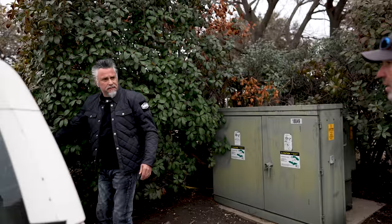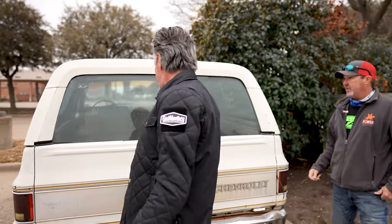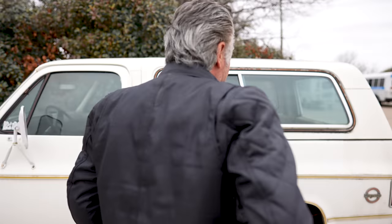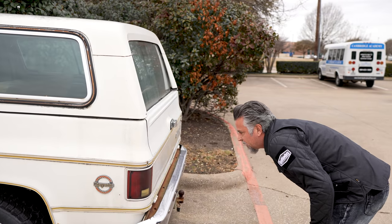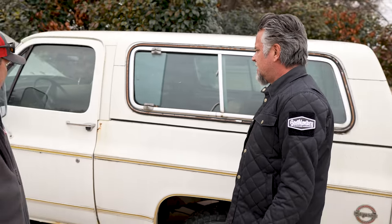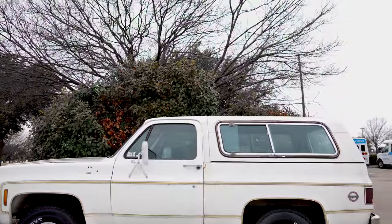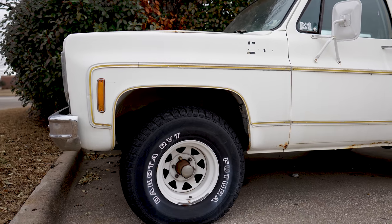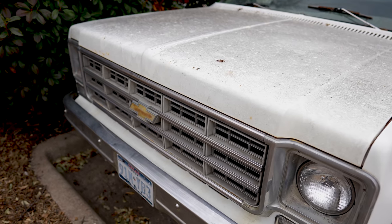Well, it was my dad's. He bought it brand new, 1977. And this was his first vehicle that he bought brand new. No kidding. Sold brand new here in Dallas? No, he bought it in Abilene. Oh, okay. And when I turned 16, this was my first vehicle. This would be a hell of a cool car for a 16-year-old. Yeah. Now it was white and yellow, and we've named it Old Yeller.